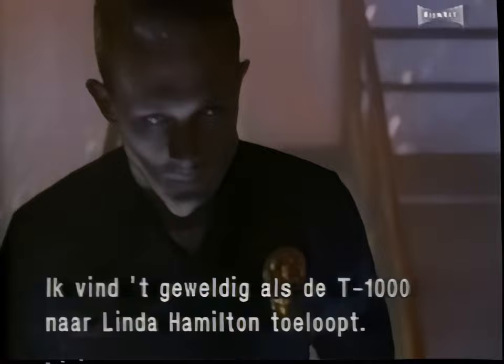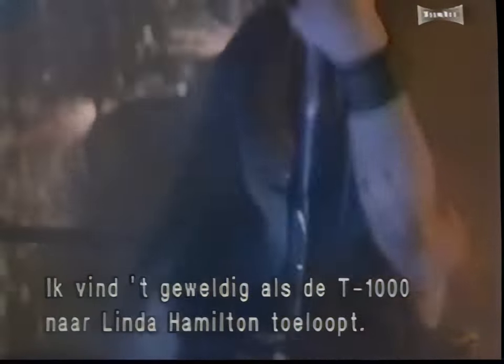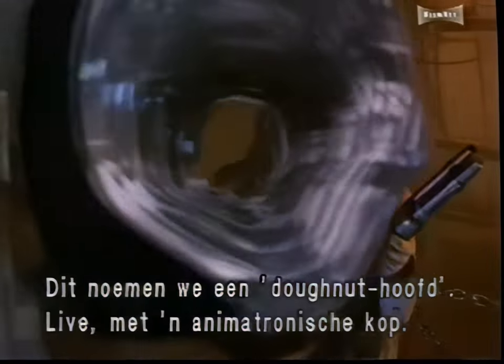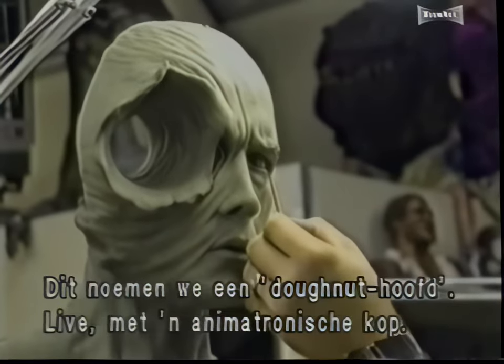One of my favorite shots is when the T-1000 is coming after Linda Hamilton near the end. She turns around, Robert Patrick turns back and he looks at us, and we call this the donut head. That was all live, that was a puppet, that was an animatronic head.